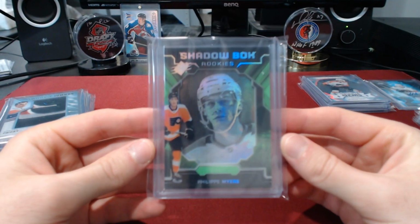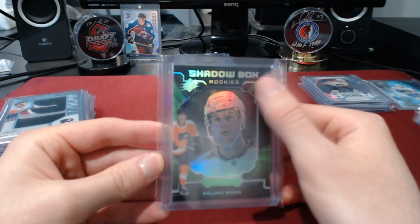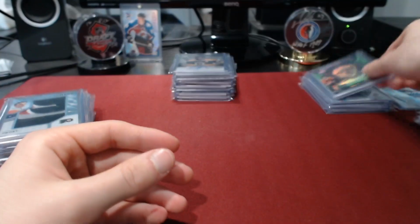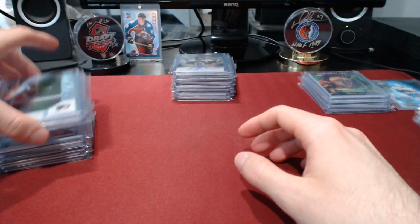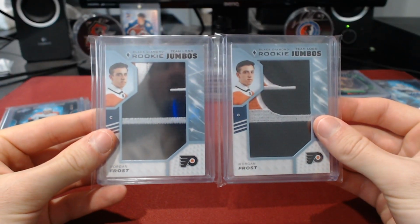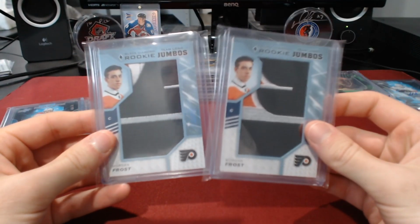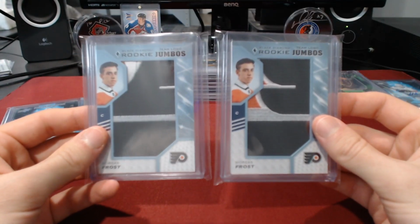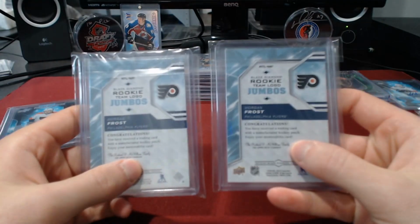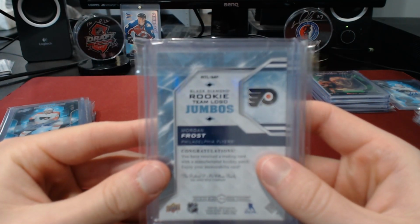Then we have a Philippe Myers Shadow Box. Another great looking card. I got a little bit of crap in the case there. I'll take that out after. Then we have 2 Morgan Frost Rookie Jumbo patches, team logo jumbos. These are both manufactured. And the ironic thing is, you may notice these are completely different patches, but they are the exact same card. They have the exact same code of RTL MF.